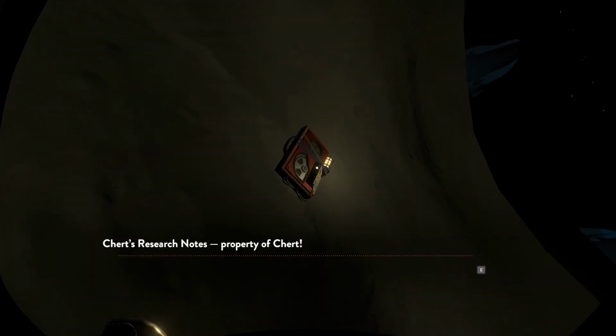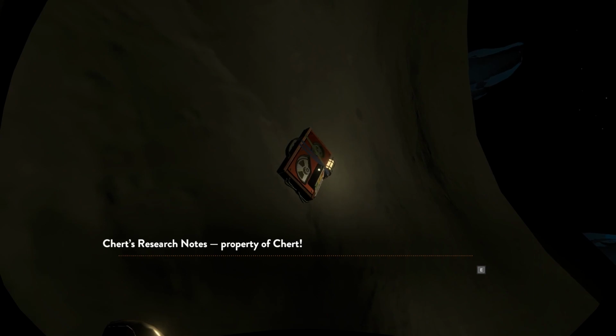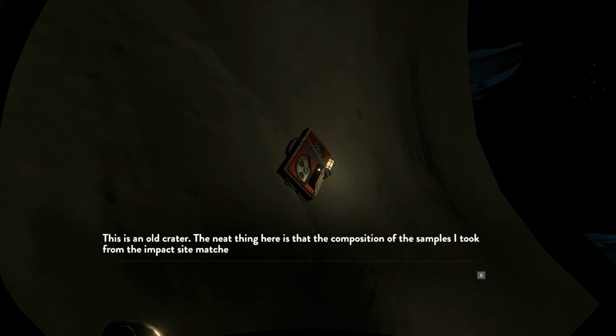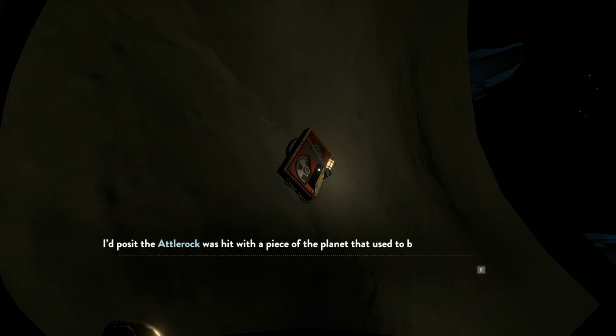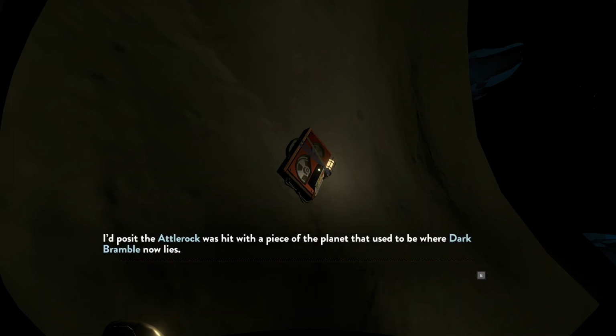Play recording. Chert's research notes. Property of Chert. This is an old crater. The neat thing here is that the composition of the samples I took from the impact site matches the composition of the ice on the outskirts of Dark Bramble. I'd posit the Addle Rock was hit with a piece of the planet that used to be where Dark Bramble now lies.